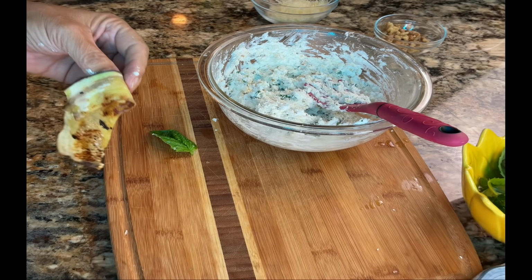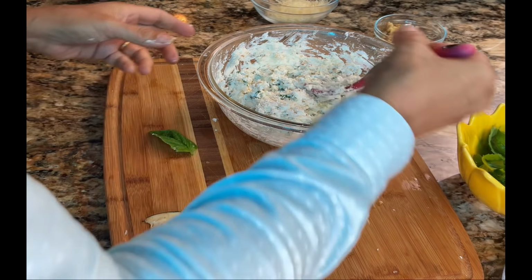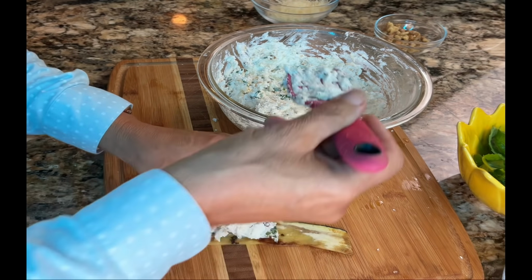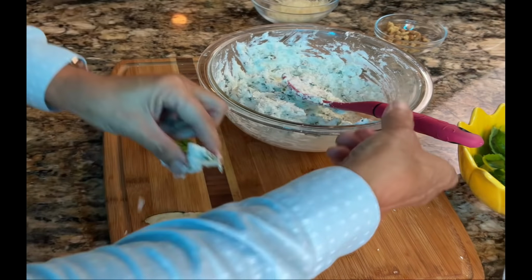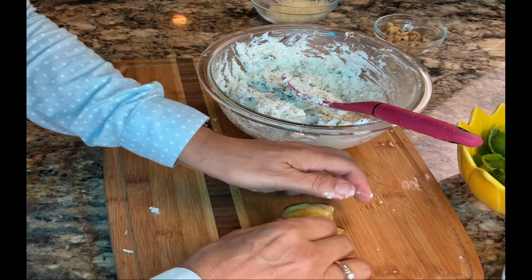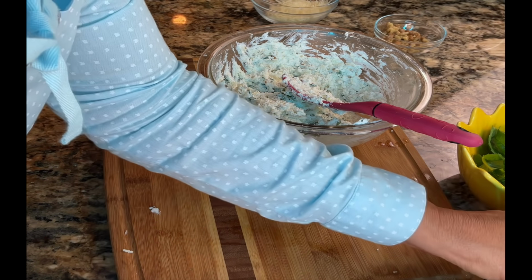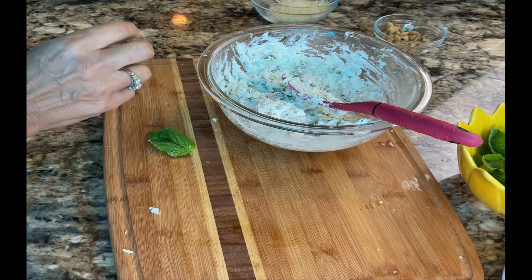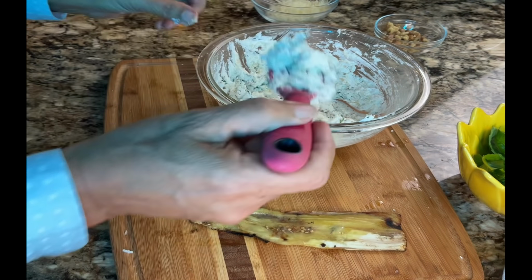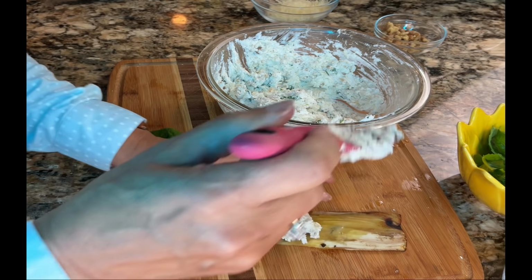Now what we're going to do is just roll these up. We're going to put a dollop of our mixture in the center. And then we're just going to roll it up, put it on our platter, and serve it as a delicious appetizer. Now those are the thin ones that I used the cheese slicer to cut. I'll do these first and then we'll do the bigger ones that I cut by hand with a knife.